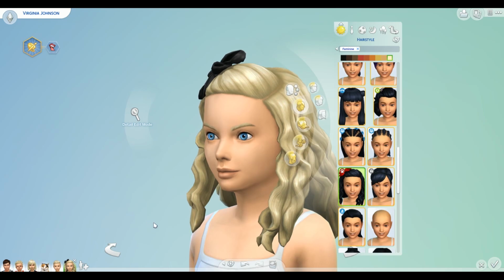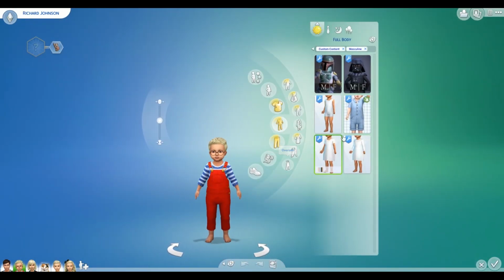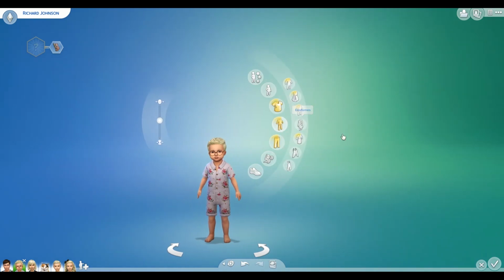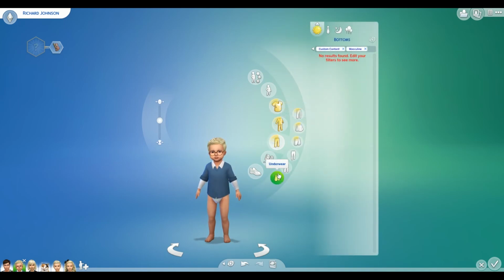So I haven't had to have much CC for that. And then for little toddlers, there's not much there. I think for full body, we've got these different little pajama sets, which is really all we've had. And then this little play suit, but it's not really period appropriate quite yet, so I haven't been using it yet. But we do have these little nighttime outfits, tops and bottoms. I think we may have used this shirt a little bit now, but there's not a bottom that's CC that goes along with it.